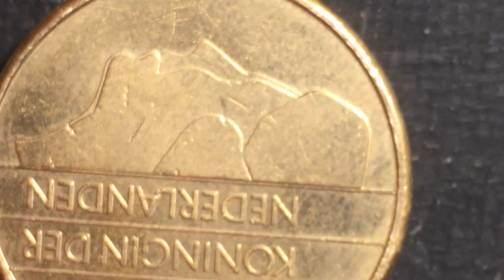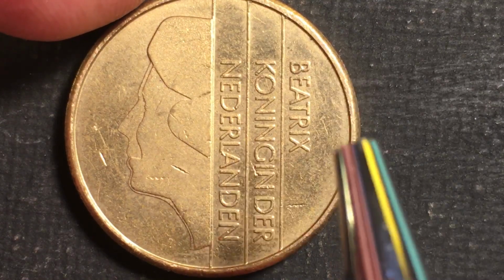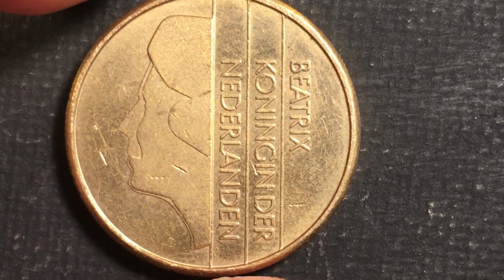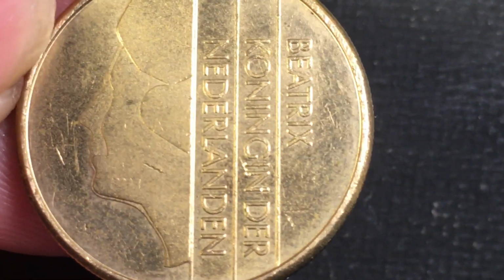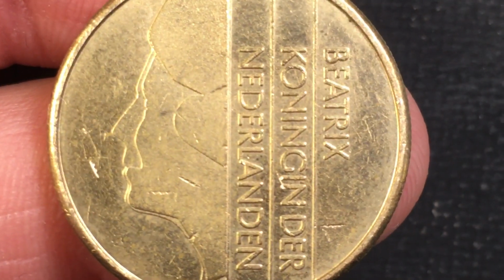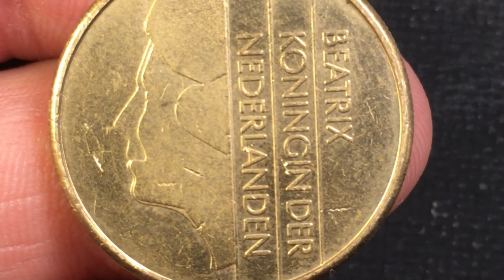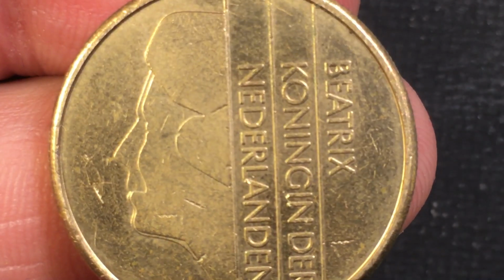Now on the front, which we haven't looked at, is a really modern engraving, and this is Queen Beatrix of the Netherlands, and so it says Beatrix Koning der Nederlanden. And this particular coin, when it was introduced, was the highest value coin that they'd had since I believe 1911, but when they transferred over to euros, this coin was worth 5 guilders. Each euro was worth 2.2 guilders, so this was worth about 2.5 euros almost when they transferred over to euros.